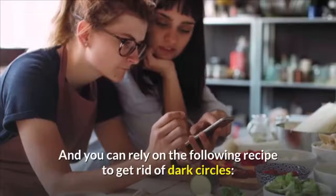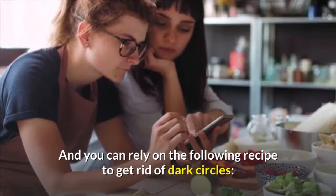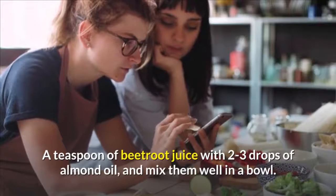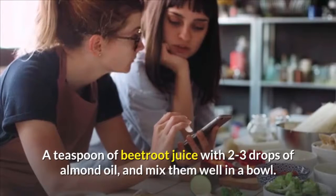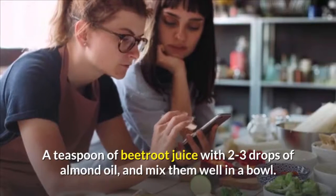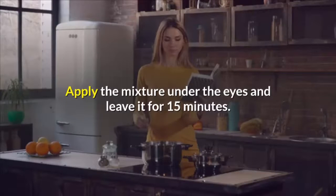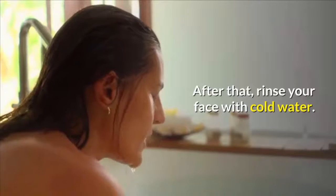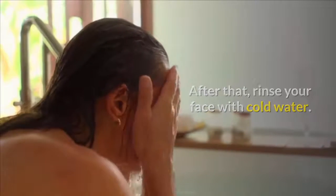And you can rely on the following recipe to get rid of dark circles. A teaspoon of beetroot juice with 2 to 3 drops of almond oil, and mix them well in a bowl. Apply the mixture under the eyes and leave it for 15 minutes. After that, rinse your face with cold water.